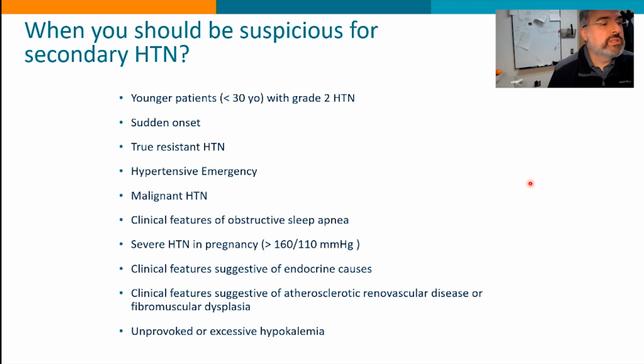So when should you be suspicious for secondary hypertension? All of these should make you think that something is off and you may have to look for a secondary cause. For example, you're 15, you never had any problems with blood pressure, out of nowhere, your blood pressure goes up to 160 systolic. If you're very young and you have systolics in the 140s or higher, if you come to the hospital and you have the diagnosis of malignant hypertension.